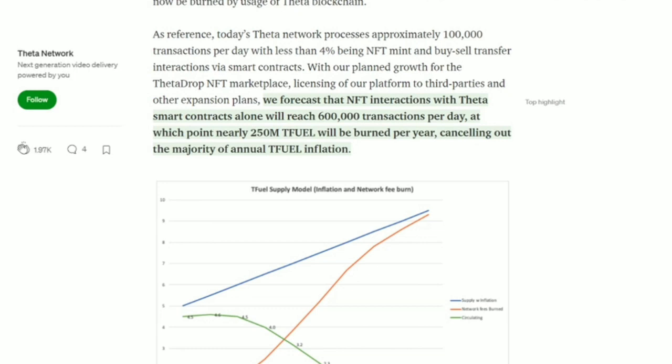We can blow past 6,000-7,000 once that mechanism gets into place. So if that has done that for Ethereum and other projects, with this getting ready to happen at the end of the month, another reason why I had to bring Theta to your attention, guys, another reason why I've been bringing Theta to your attention is because they are making moves.